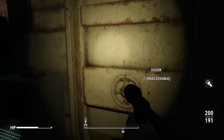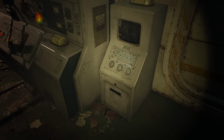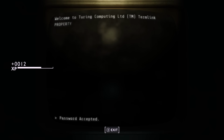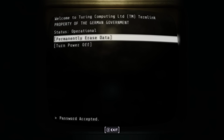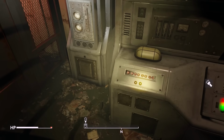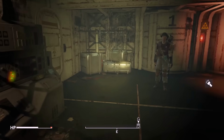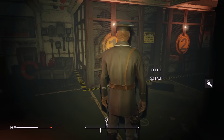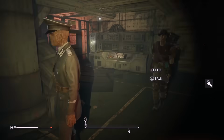Why would they bring an entire bomb here? A missile security system. Oh, that's locked. There's no way I'm unlocking this. Or is there? Never mind, there was. The password was surrender. All right, we're just gonna not. Before we mess around with that, yeah, we'll come back later. Anyway, yeah, he's wearing an East German naval uniform, which is interesting.